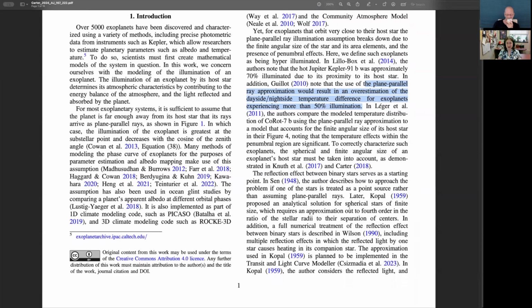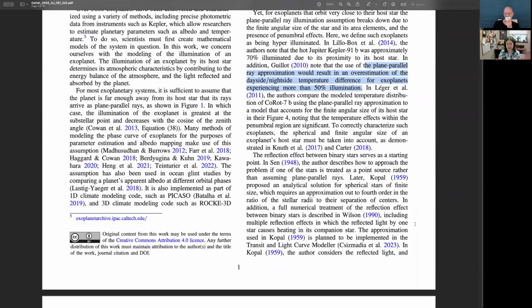And an interesting paper I saw too was that one from 2011 about Cohort 7b, where they pointed out that if you use the plane parallel ray approximation and don't account for the finite angular size, you end up with not enough. It underestimates the temperature in the penumbral regions, which is the region that receives partial illumination.